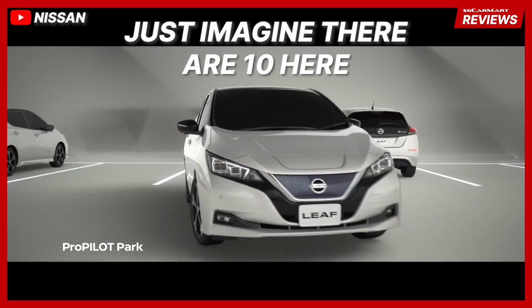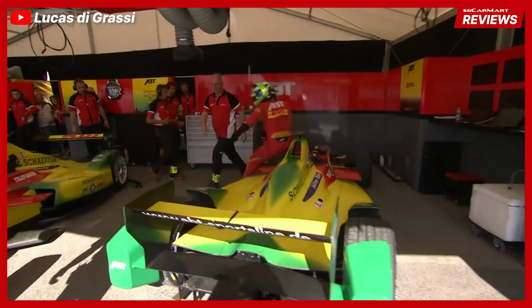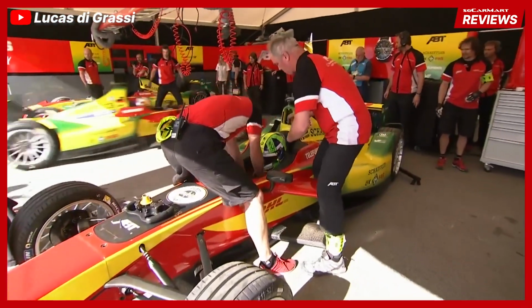I'm a very practical man. I'm a very Japanese man. I will go for 10 Nissan Leafs for my family. I wouldn't go for Ferrari. How is having 10 cars practical? I mean, I could give them to people, to my family. It's like Formula E, you know. You need a pit stop, you just change the car. Exactly, you park the 10 around the island. If I'm too lazy to even charge my car, I'll just stick with the Nissan Leaf. I've got 9 more to choose from.